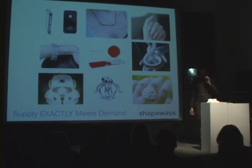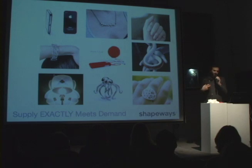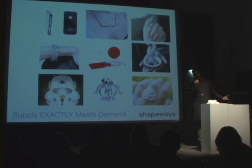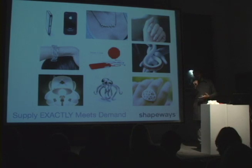So if you want one of an object, we print one and send it to you. If you need seven, we print seven and send it to you. If you need 107, we print 107 and send it to you, which means you can take a product to market with no risk. So if you design, let's say, an octopus ring, and you think it's going to sell okay, you don't need to buy 100 to get a minimum order quantity to take it to market.